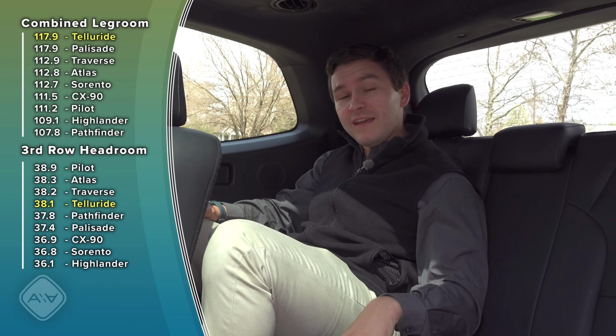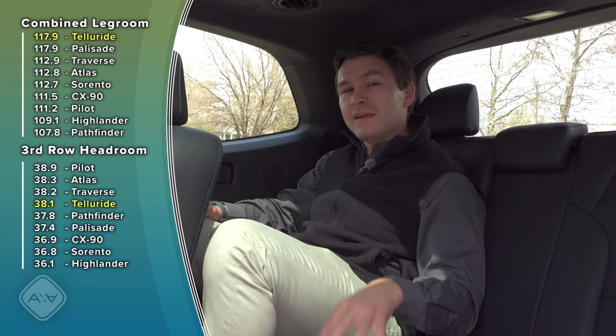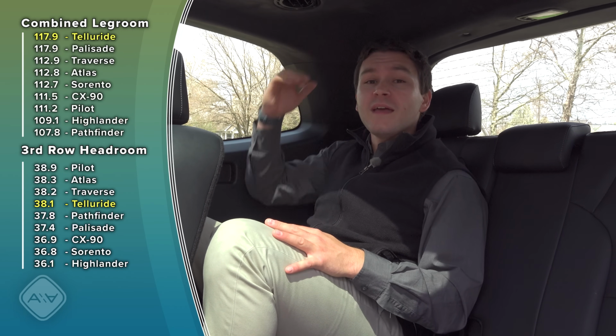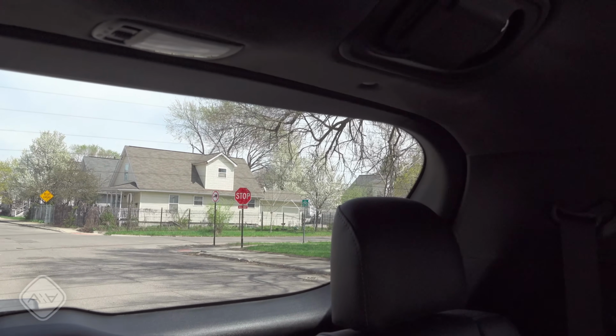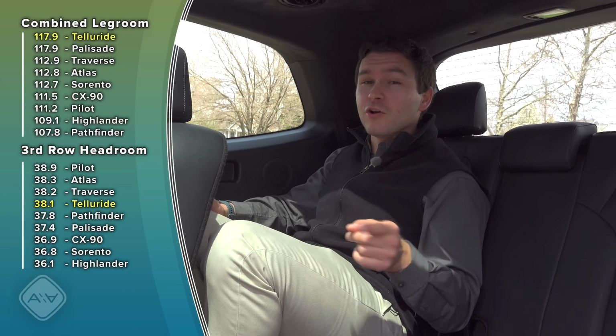Now, having now sat in the new Honda Pilot and the Grand Highlander, I can say that those do beat this in a few key areas. The Pilot definitely feels like it has a little bit more headroom, and the Grand Highlander's floor is lower to the ground, so your knees don't feel like they're this high up. The Telluride still has that sort of knee-in-your-face feeling. It's definitely not the worst in the class, but it's no longer the best.